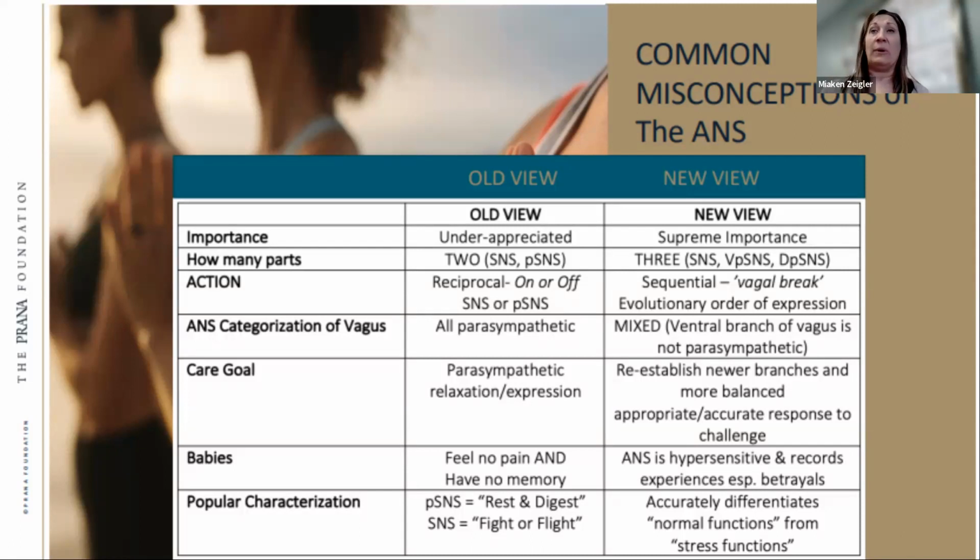Coming into categorization, we always thought of the vagus nerve as being all parasympathetic, meaning all the calming part of the nervous system. And we now know that it's mixed, that there's different branches. The ventral is that frontal branch of the vagus that is actually not parasympathetic. So there is a sympathetic component to the vagus nerve. So it's not looking at it like good, bad, or yes, no, or black and white. There is this crossover there. And that we want to reestablish newer branches in a more balanced parasympathetic and sympathetic, and be appropriate to the response and the challenge we're experiencing, not just let's work on parasympathetic and relaxing and expressing that more relaxed state.